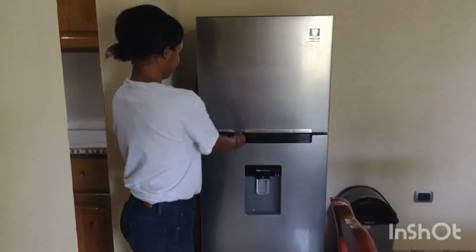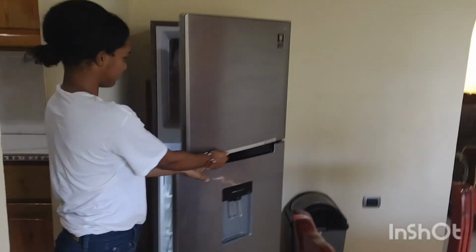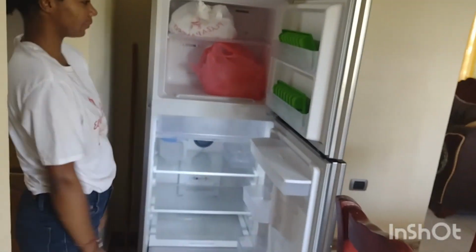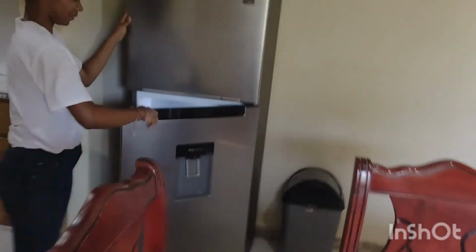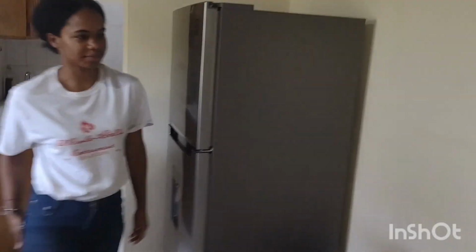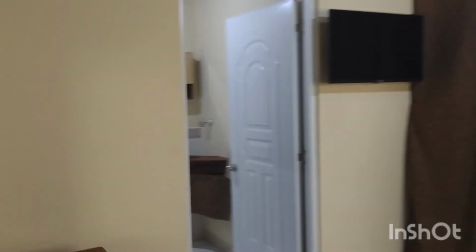Okay guys, this is our refrigerators. They are Samsung mostly, digital inverters. Lots of space. We've got larger ones in the restaurant, but those are super ample space for our visiting clients.